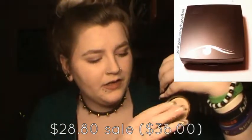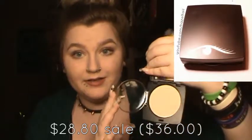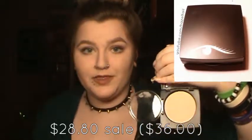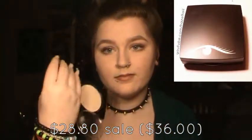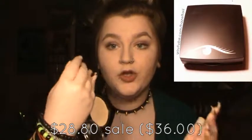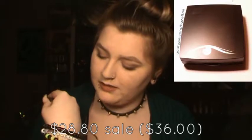So they've actually put a little clear plastic lid over the powder so you can keep the puff with it. And I really liked that idea. I thought it was a great one. I don't know if you can see, but it blends in really well with my skin. It's like the tiniest bit yellow, but I don't think that will show up.